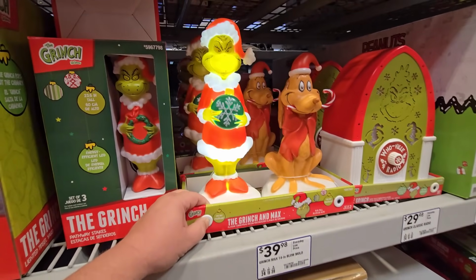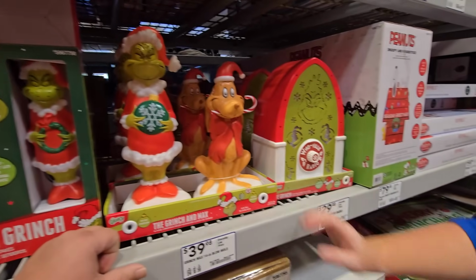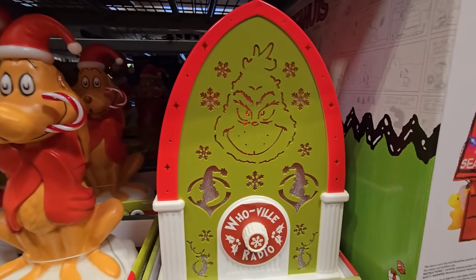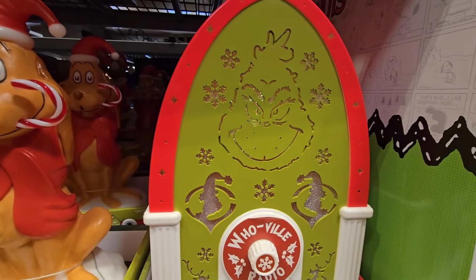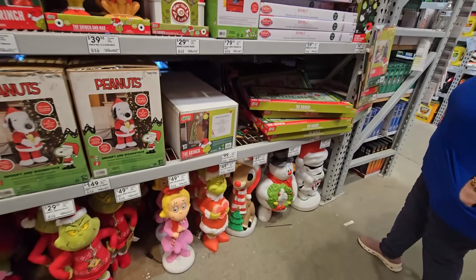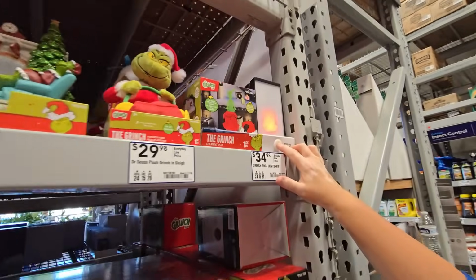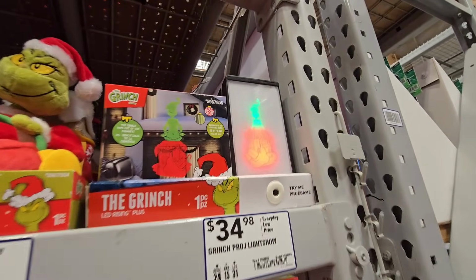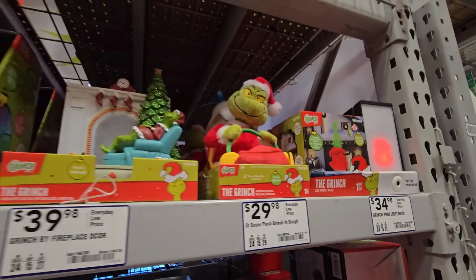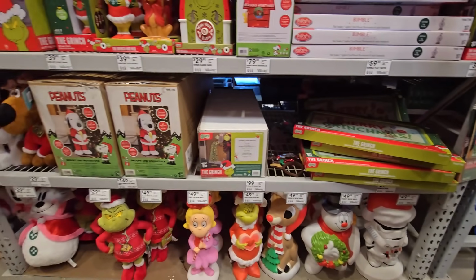Uh-oh, what's this one? Oh, a little blow molded. And then you got this here. The radio. Oh, it's got the Grinch. Very cool, Frosty. He pops out of the chimney. I think it's a chimney. It is. Wow, they got a lot of cool things in here.